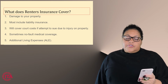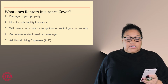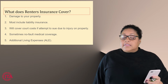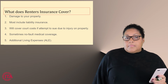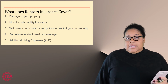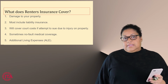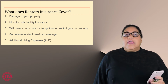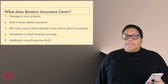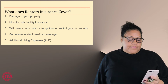And finally, renter's insurance policy will likely have additional coverage, which is called additional living expenses. And this is really key to have because if your apartment or your home rental is damaged by fire, you will be displaced. And so your insurance will cover additional living expenses that you will incur until you're able to move back to your primary property. So again, for such an affordable cost, renter's insurance is really a huge benefit to have.